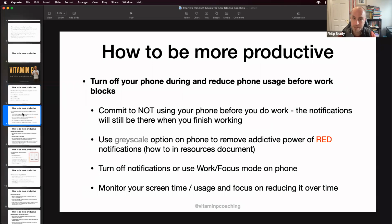So let's look at the first one. This is really around your phone. So turning off your phone during these deep work time blocks is unbelievably important so that you stay focused and you don't get distracted. But also reducing your phone usage before those work blocks puts your brain in the right state, and that's what will make you more productive.